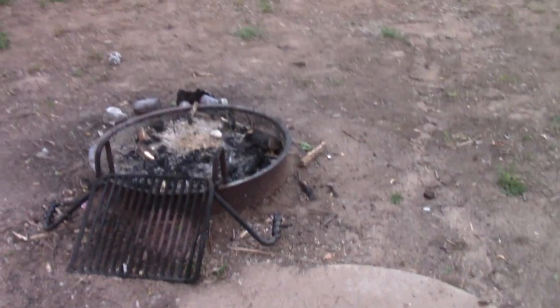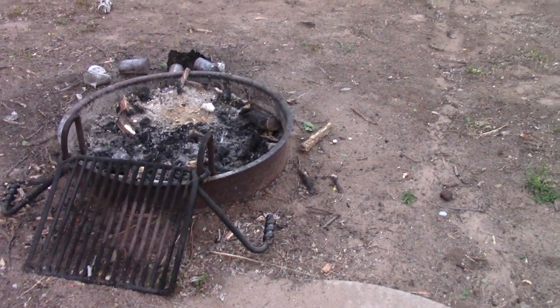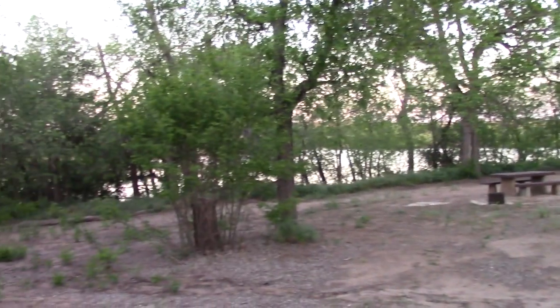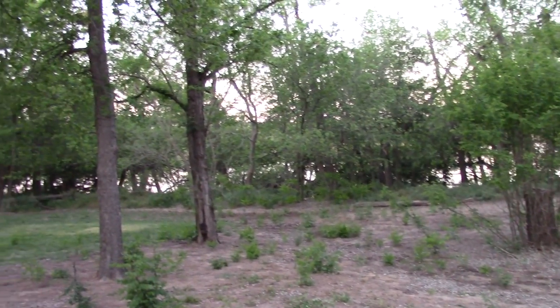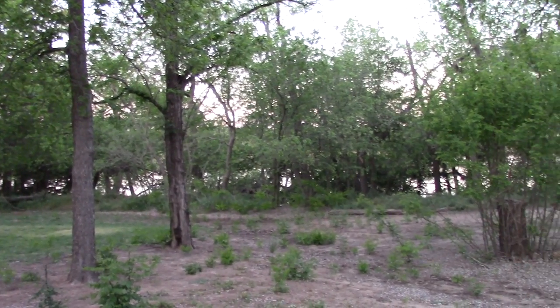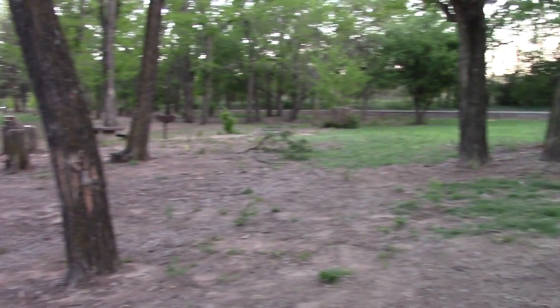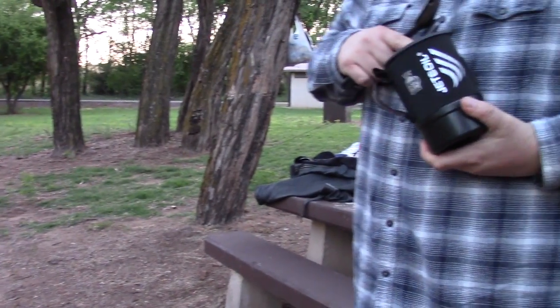Our fire pit, even though we're not allowed to burn tonight, so we won't. And there's the lake, or one of the few lakes that are part of the Black Kettle National Grasslands. It's free to camp here, and there is fresh water here, and there are restrooms. More like a porta potty style, but okay.